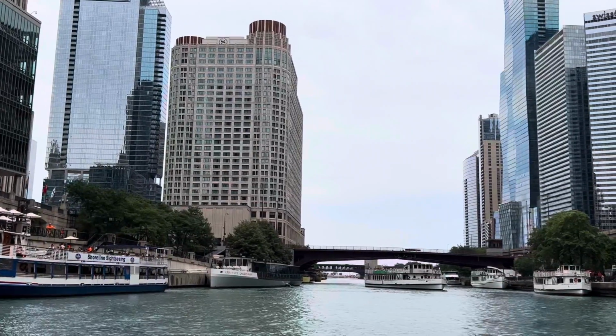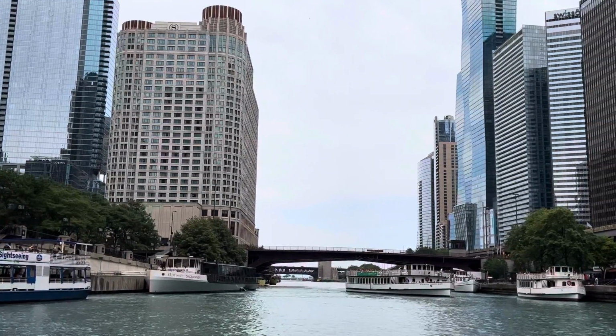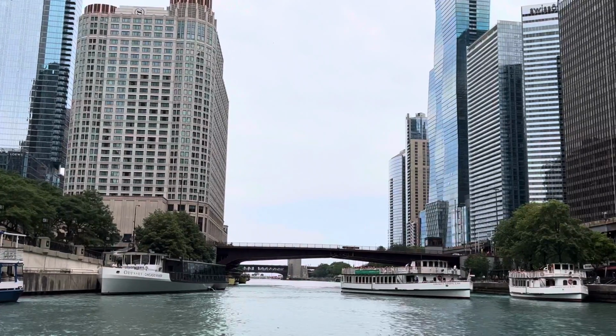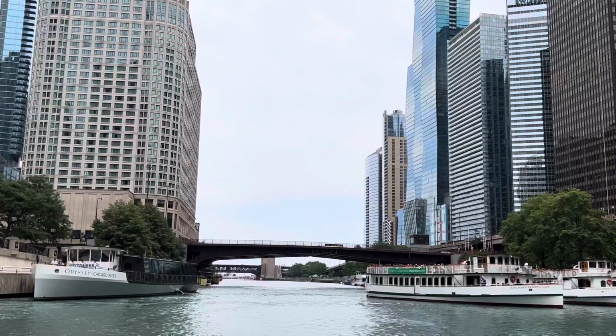Ahead on the left, you can see the Rainbow Peacock shining up at the top of the Chicago NBC Tower. This building is super, super significant on our skyline, as this is where we used to film Jerry Springer. This building might remind you of Art Deco. It's got vertical racing stripes on its face. The style is called Eco Deco.